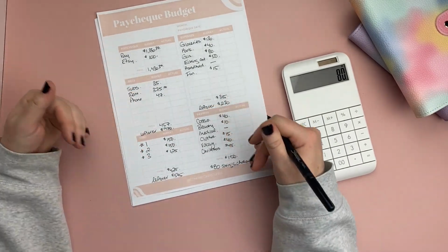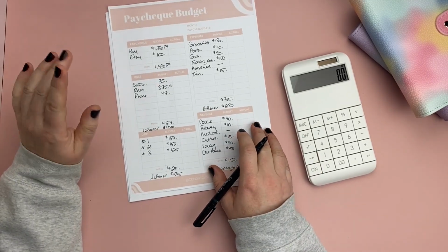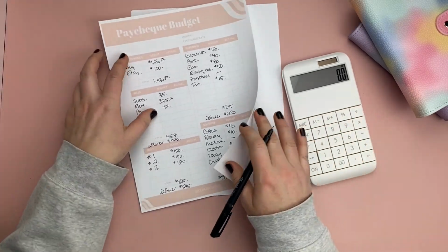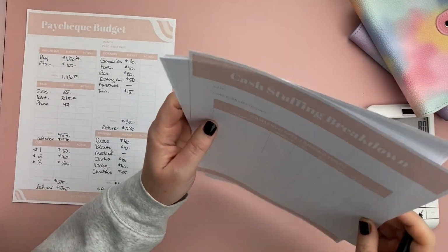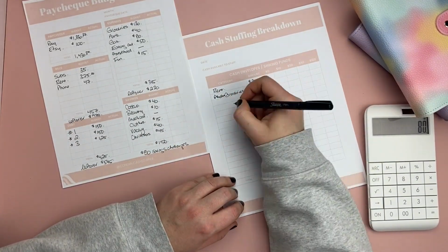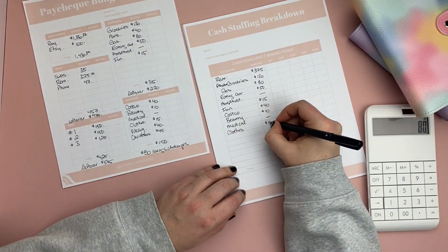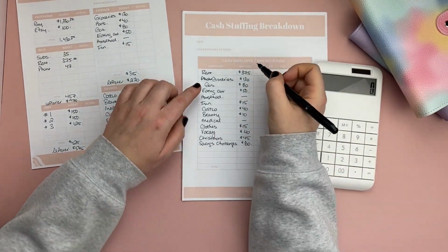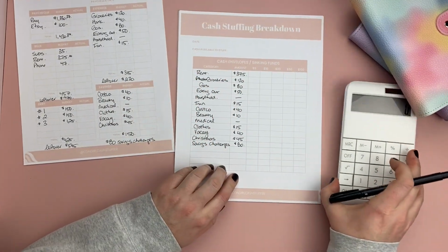Okay, so once I've worked out my budget, the next step is going to the bank and withdrawing the cash. I always like to work out my bill denominations, so to do that, I work out my breakdown. All right, so now that I've written out the amounts for each of my categories that I'm cash stuffing, I quickly add it up to make sure I haven't messed up anywhere.